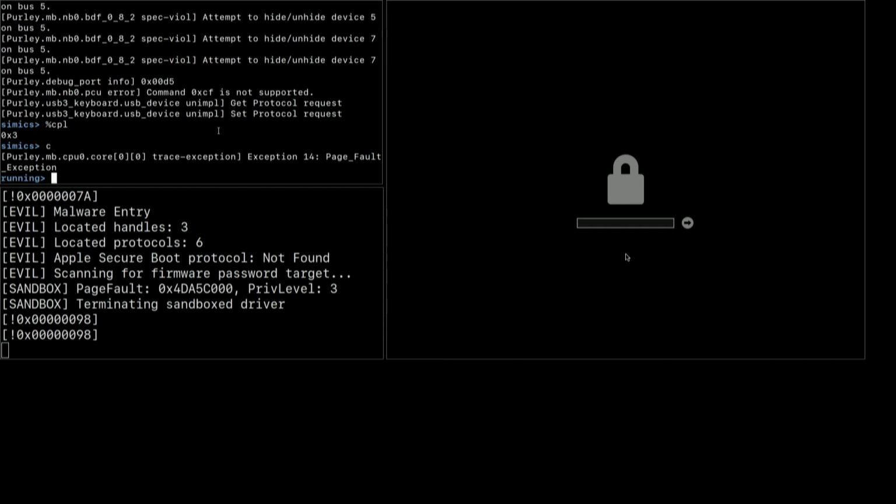We're now at the real firmware screen. It was not able to patch any of that. And if I try an arbitrary password in this screen, it's simply rejected. Thank you. Back to the main machine.